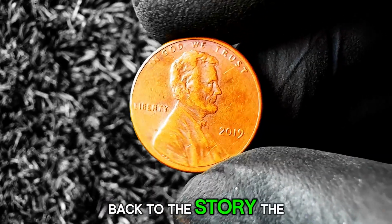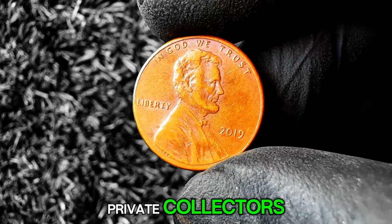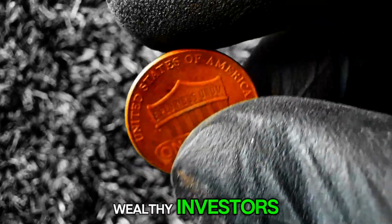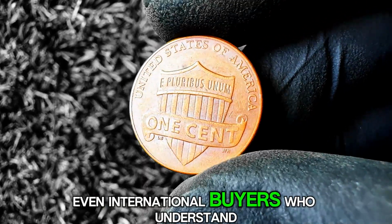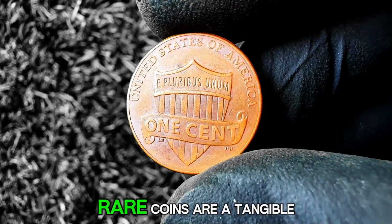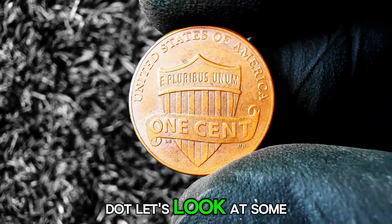Back to the story, the market and the money. So who's paying these sky-high prices? Private collectors. Wealthy investors. Museums. Even international buyers who understand one thing: rare coins are a tangible asset, and their value only goes up over time.